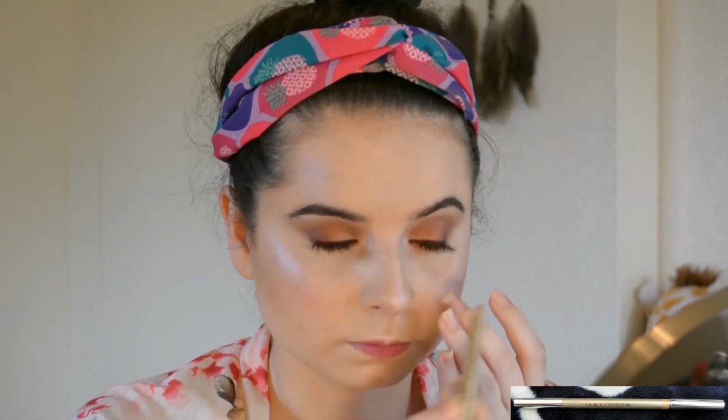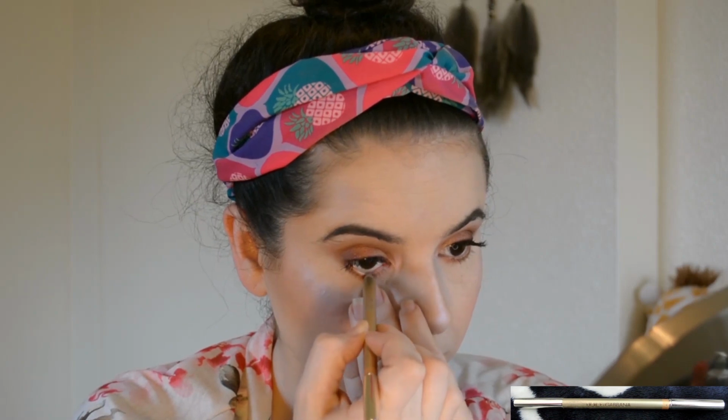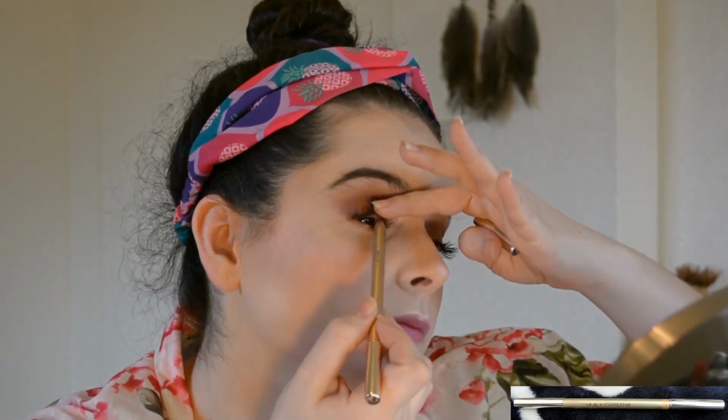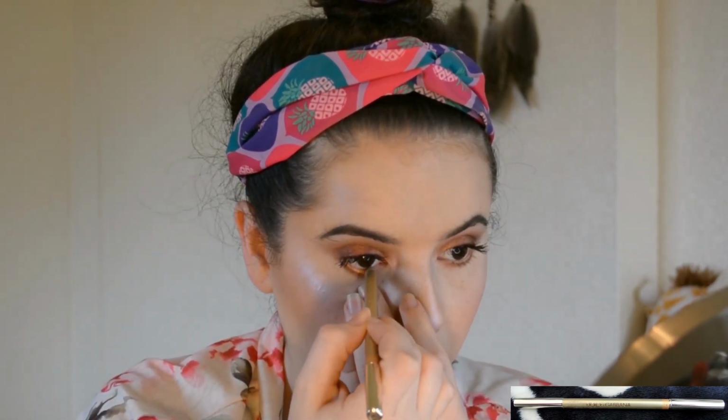Okay, now I'm going to go in with my Dolce & Gabbana eyeliner in the color 3. And I'm going to apply this to my upper and lower waterlines. Now I'm going to go in with my Bite Beauty Lip Pencil in the color 22, yeah, and just line my lips.